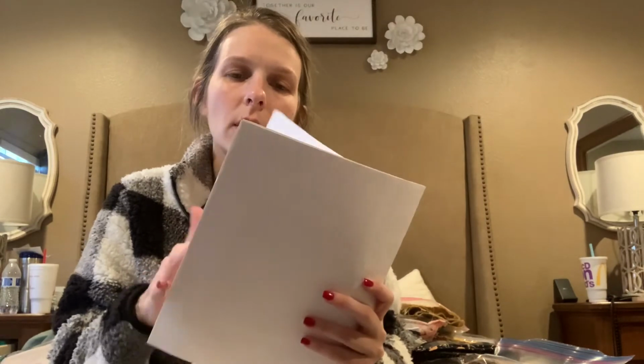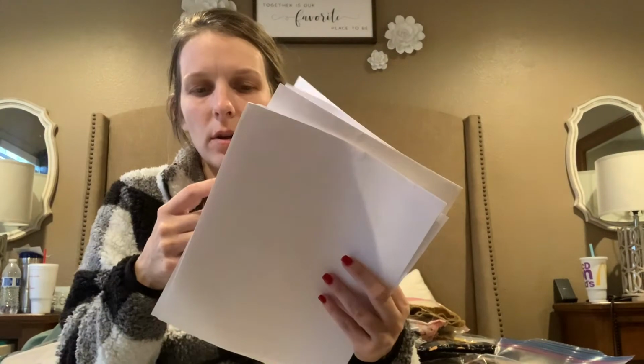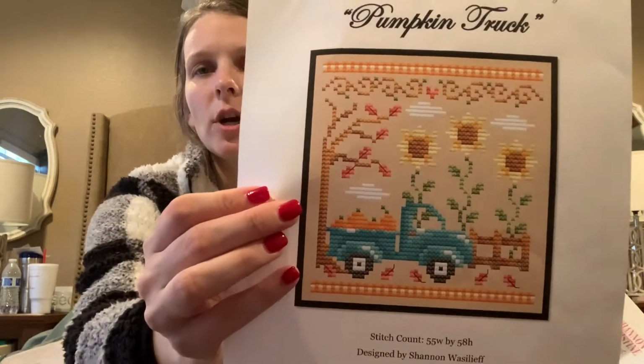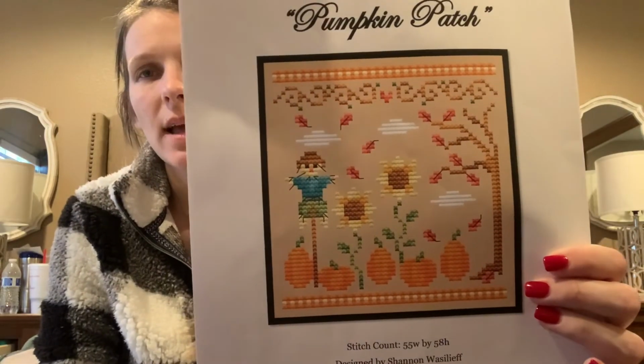The one I already did is Pumpkin Truck. Where's the title page here? There we go. So this is the one that I already did, Pumpkin Truck. That one is completed. I'll show you that in a second. But then I plan on putting the pumpkin house next to that, and the pumpkin patch next to that.